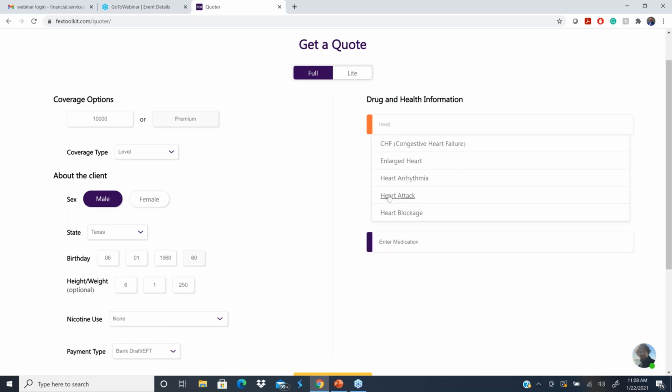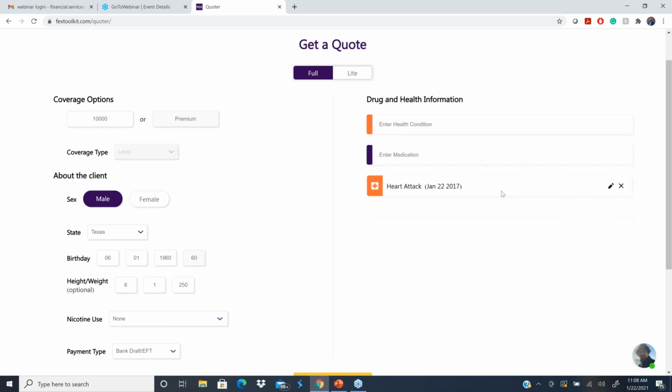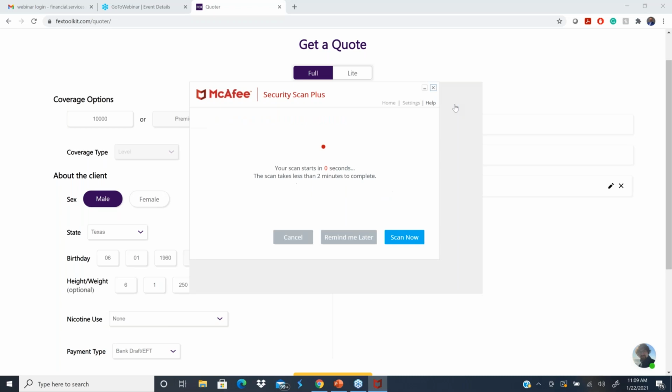Okay, now let's do the health conditions. So Jimmy, you said you had a heart attack. Mhm. Do you know approximately what year that was in? It was 4 years ago, Joe. It was actually January 2017. Got it. Okay. What about stroke or cancer? No. Okay. Jimmy, out of curiosity, do you use anything? Oh, let me get rid of this.